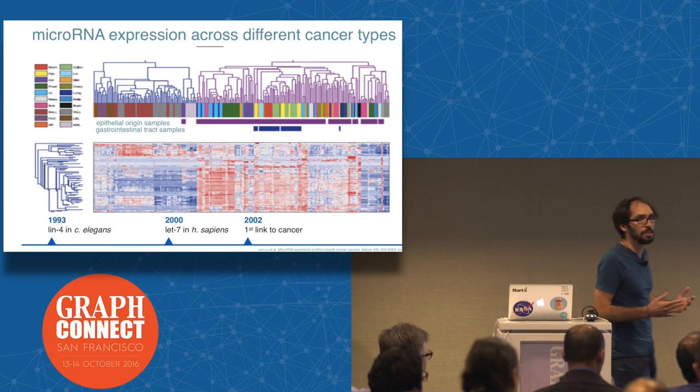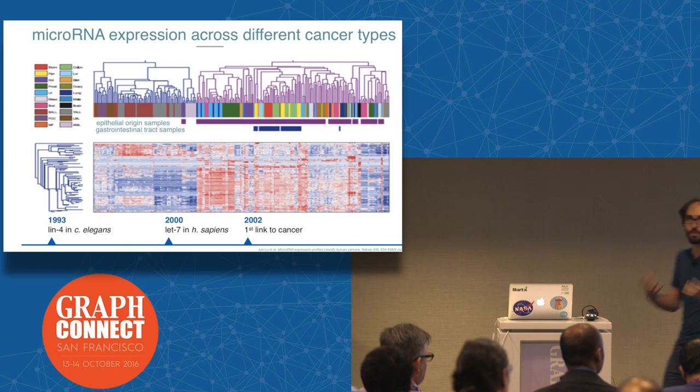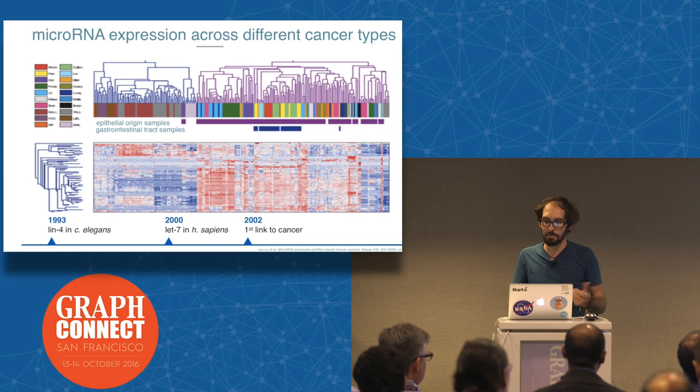This was a milestone paper that was published in 2005. What they did is they took several tumor samples at the tissue level, and just based on the microRNA expression, they asked a machine to cluster the tumors without telling the machine what type of cancer they were. And as you can see here, all the cancers that are of epithelial origin are clustered in a specific way, and all the tumors of the gastrointestinal tract are also clustered in the same way. So just by looking at the sequences of these microRNAs, a machine was even better than a pathologist at figuring out what type of tumor it was and where it came from.